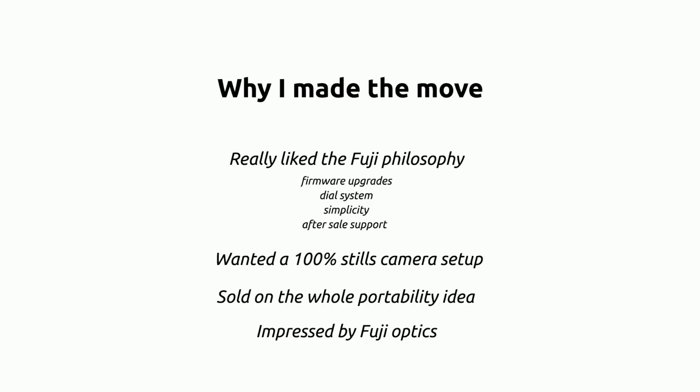The next thing is that I wanted a 100% stills camera setup. So I said, maybe I should go for a camera company that really is pushed towards stills. Therefore, I thought Fujifilm at that time, 1 year ago, was the company to do that. I also liked the whole idea of portability of the mirrorless system. Now, we're going to talk about that later on because that was not necessarily the best bet for me, but mirrorless was always sold to me as something that could be really small. And so at that time, I said maybe it might be a good idea to get that. Also, the Fuji optics on the Fuji system and what I had read and researched and checked out reviews was second to none. So those are the reasons why I went out and bought the Fuji camera system.